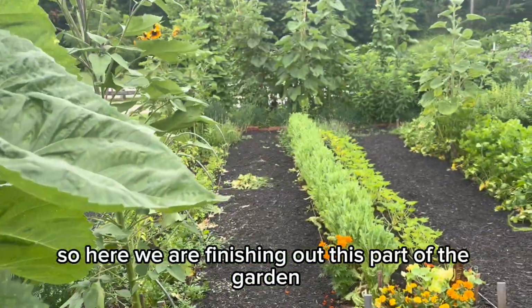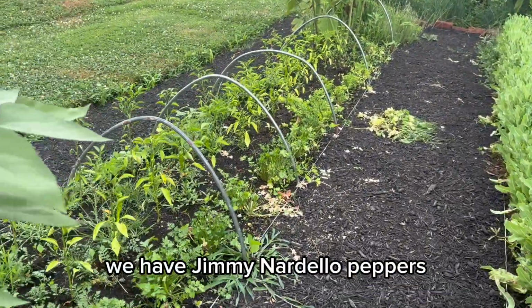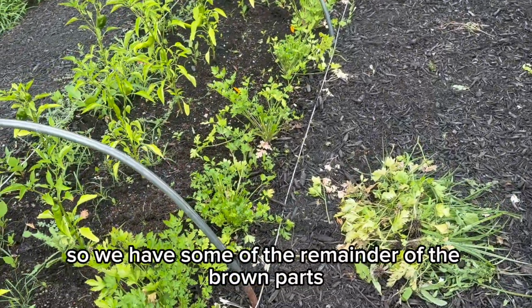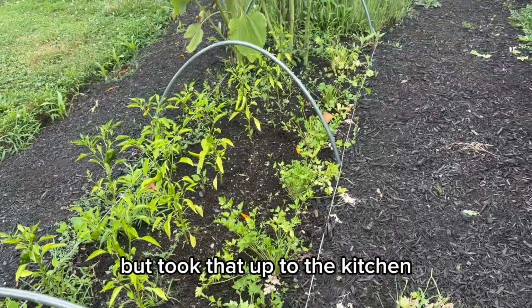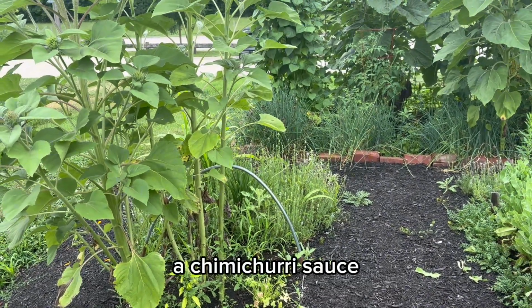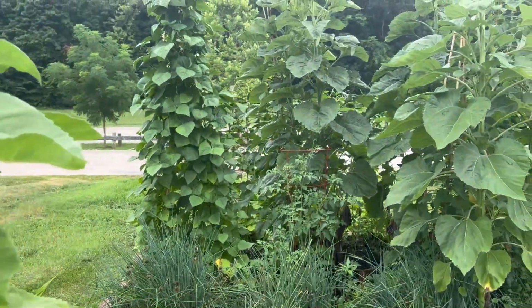Okay, so here we are finishing out this part of the garden. We have Jimmy Nardello peppers, parsley that was just harvested today. So we have some of the remainder of the brown parts, but took that up to the kitchen. The chef is going to be making a chimichurri sauce with the fresh parsley and cilantro.